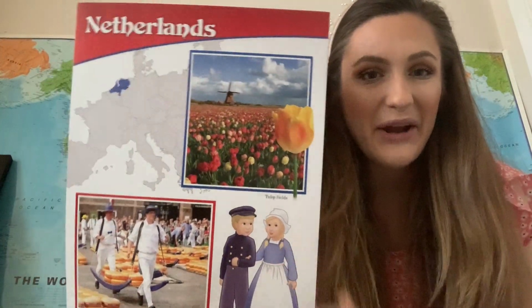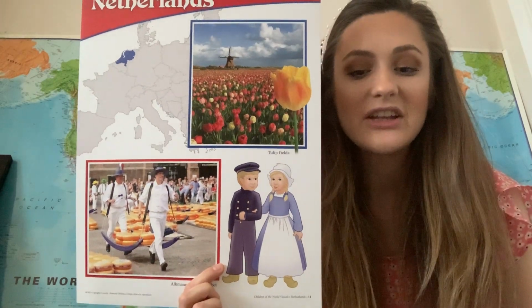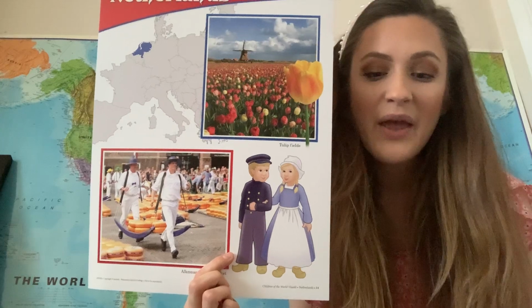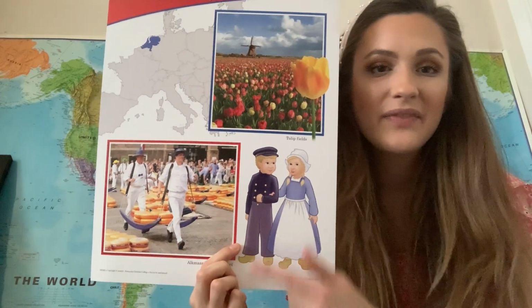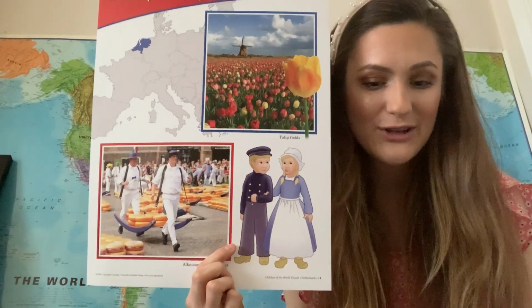Atlantic Ocean. Now let's pretend that we're going to take a boat ride from England to the Netherlands, and we're going to learn about some famous things there. So listen up carefully. We will take a boat trip from England to get to a tiny country called the Netherlands, or Holland. The people who live there are called the Dutch. Katrinka and her brother Hans have many things to show us.